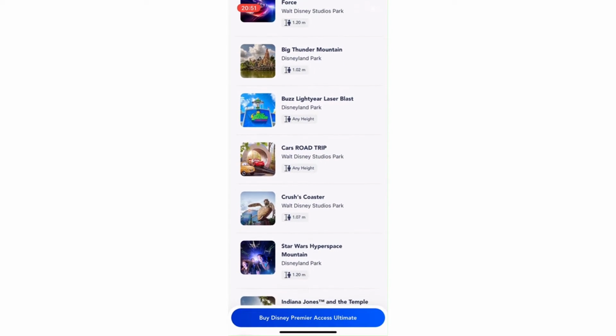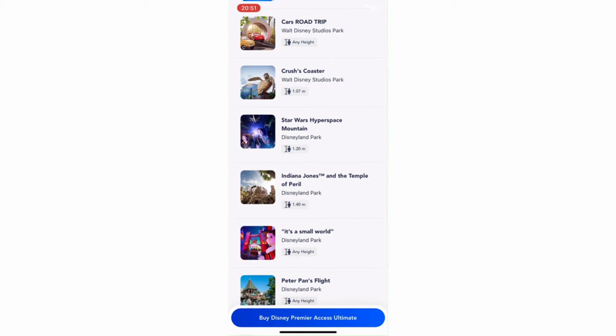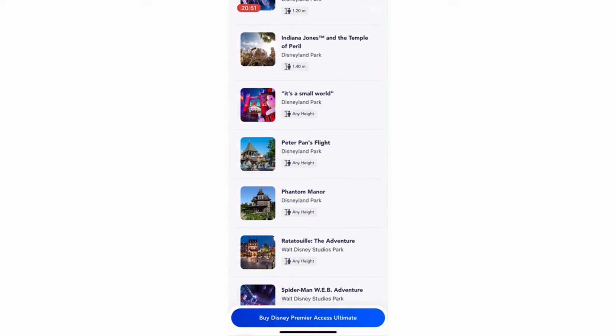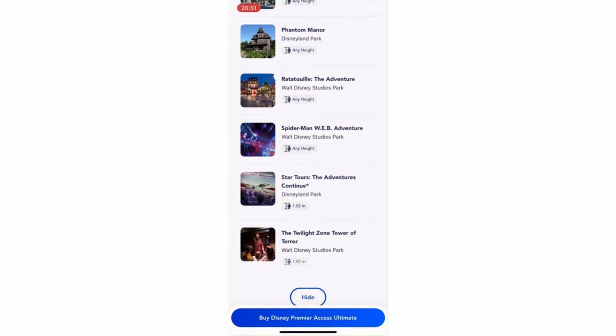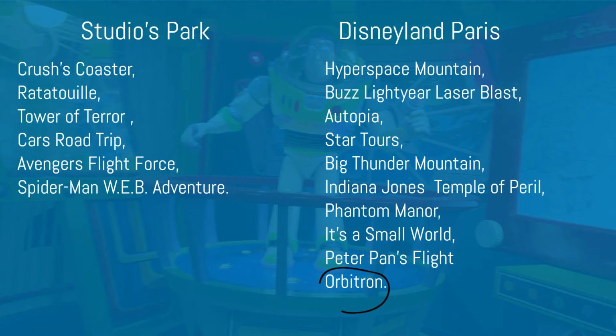If you're only in the parks for a day or two, or you want to ride as many rides as possible with minimal waits, this can be a good option. As an extra benefit, unlike Premier Access 1, where you have to join the standby line at a fixed time, with Premier Ultimate you can join the queue whenever you like. From the list of eligible rides we shared earlier, Orbitron is the only ride that isn't included on the Premier Access Ultimate, but you can buy this separately as a Premier Access 1 ride.